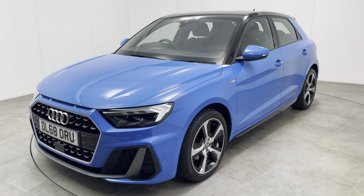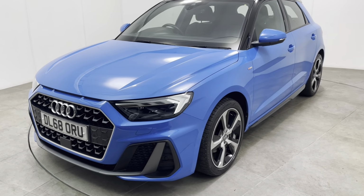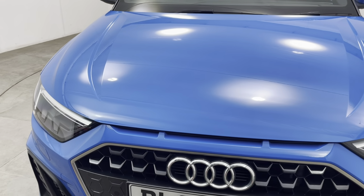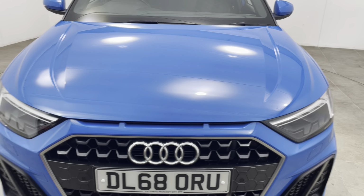Today we have this 68 plate, brand new shape Audi A1 S-Line Sportback. A fantastic example with a full Audi main agent service history. Just starting with the front of the car, get as close as I can so you can see there's no stone chips of any note.